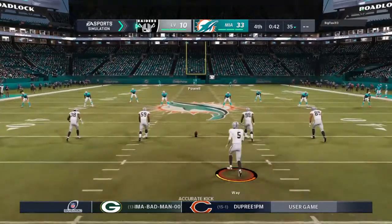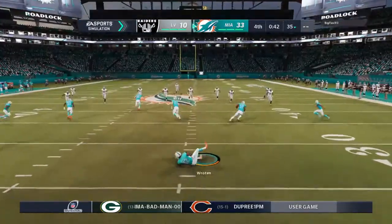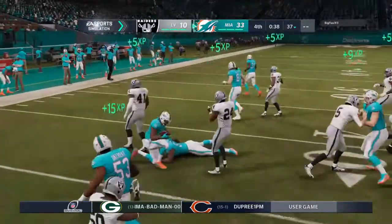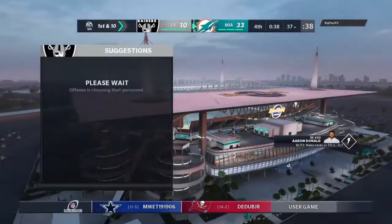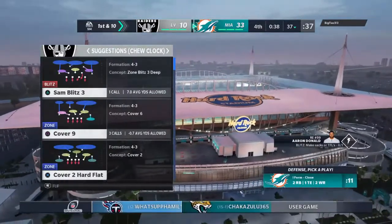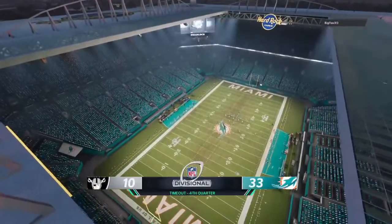Set now to kick this one away, and off it goes. An incredibly short kick fielded way up there. The lane opens here. He's past the 30. The Dolphins take over 1st and 10 at their own 37-yard line. First down Miami as they get set to start the drive.